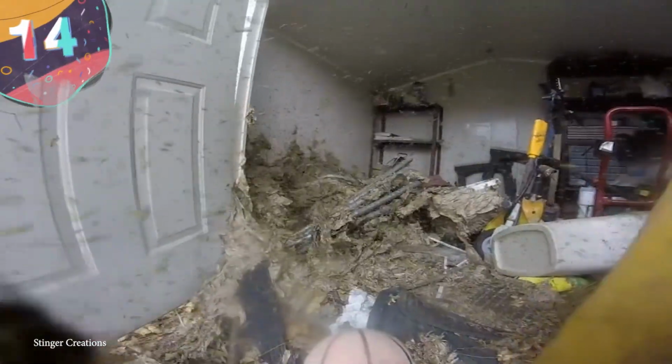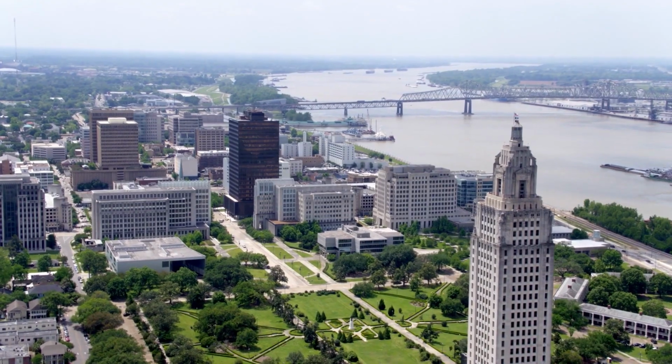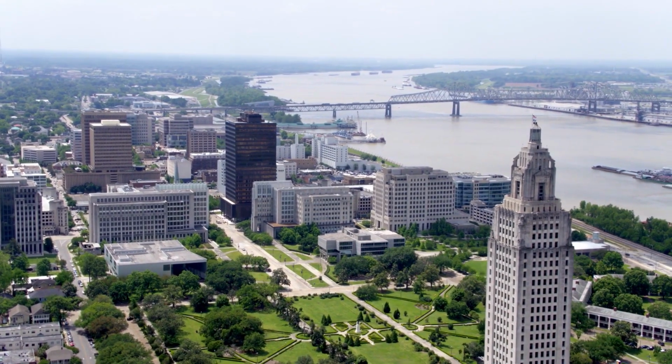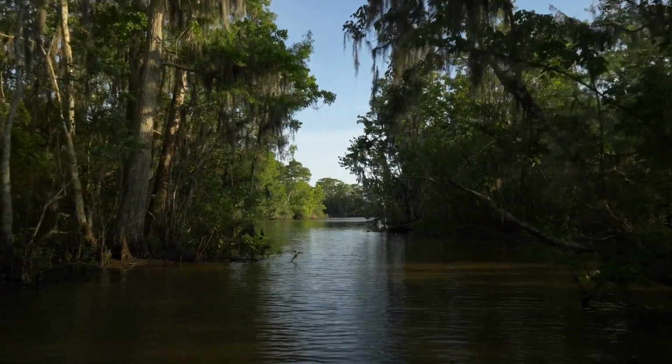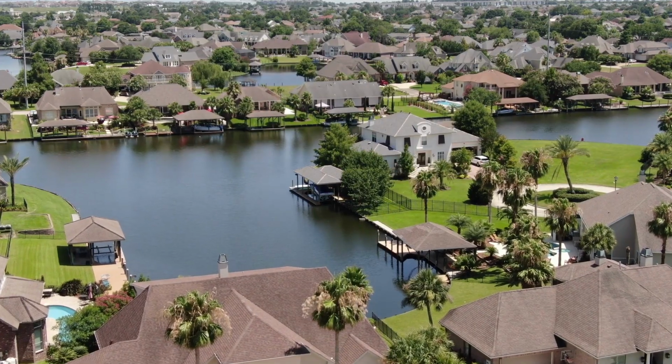Number 14. Louisiana shed nest. With its moist but warm environment, Louisiana produces an ideal climate for hornets to flourish. But even experts who are used to removing nests were surprised when they were called in to remove the one that had been built in a shed in the town of Patterson.